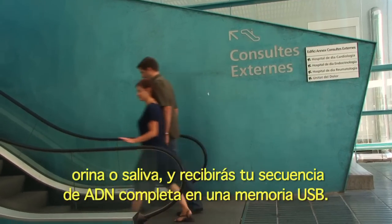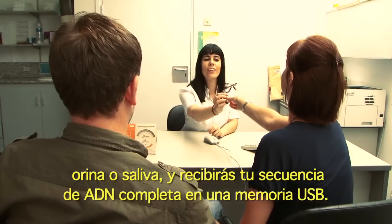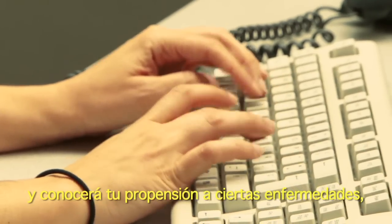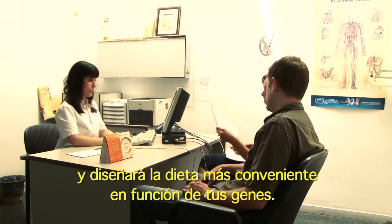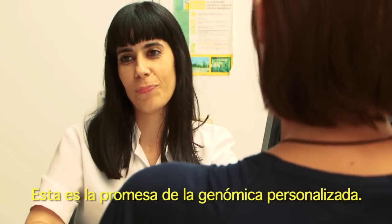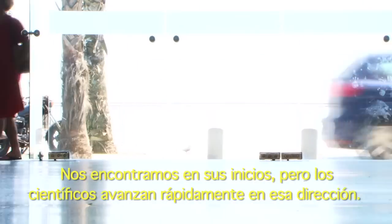Maybe one day you may get a blood, urine or saliva test and receive all your DNA sequence in a USB drive. The doctor will plug it into her computer and find your predisposition to certain diseases, prescribe medicines specific to your profile, and design the most suitable diet for your genes. This is the promise of personalised genomics. We are just at the beginning, but scientists are moving fast in that direction.